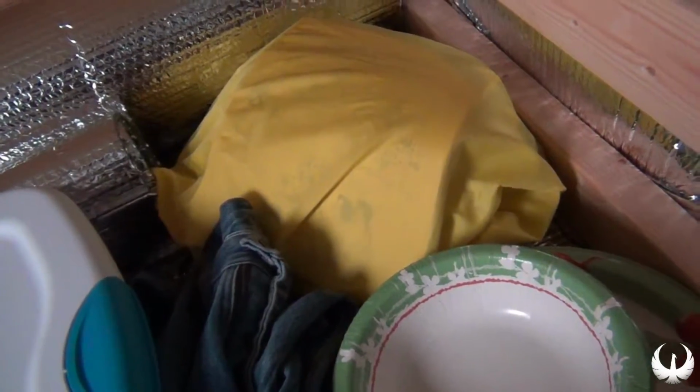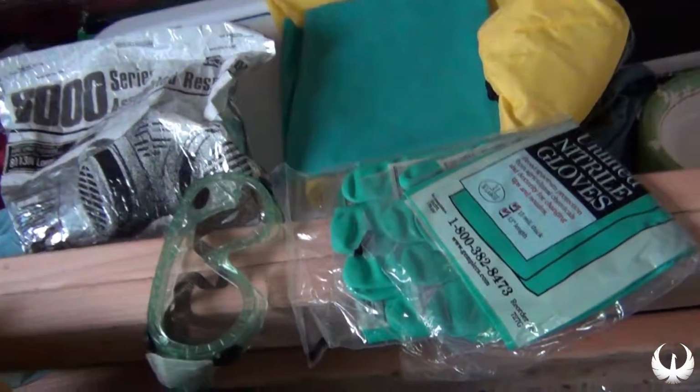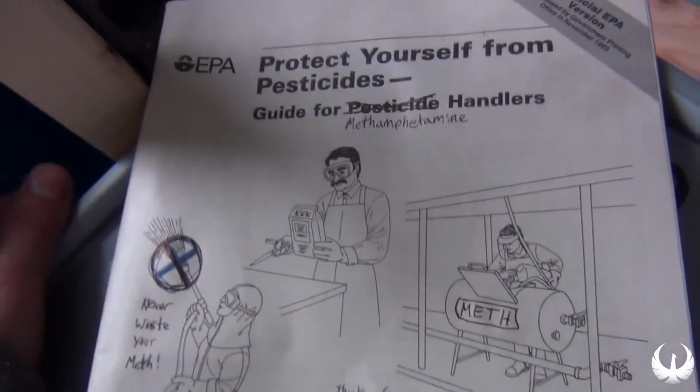I work at a car dealership. I do detail work, and part of that job is to go through the used cars that are trade-ins and stuff. Check this out. So we got the rubber gloves, goggles, apron, mask. Is anyone down to cook some meth with me? Could probably make some real money.